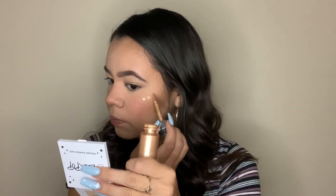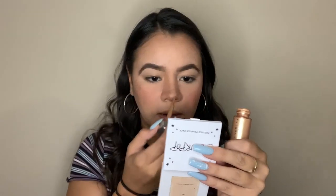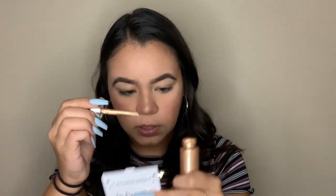So I take it like so on here, and I just kind of dab three little dots like that on each side. And then I also like to put a little bit on the center of my nose so I can blend there. And I use this brush to blend it out.